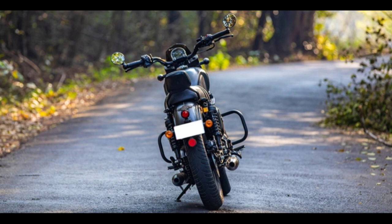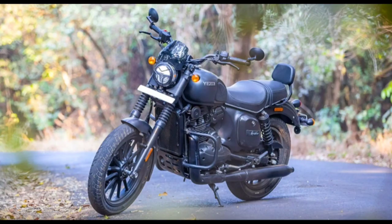Price: the Yezdi Roadster in Smoke Grey, Inferno Red and Glacial White comes at a price of Rs 206,142. The Crimson Dual-Tone variant of the bike costs Rs 208,829, prices ex-showroom Delhi.